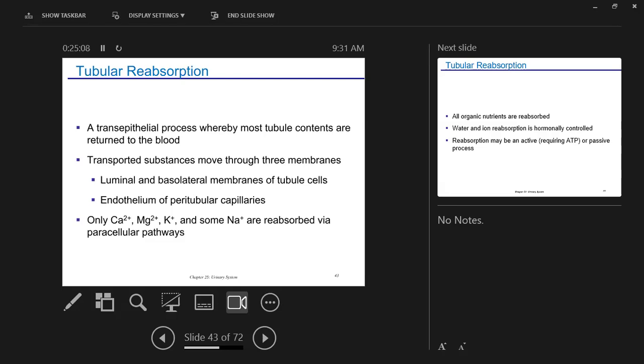These are best I can do at 9:30 in the morning. These are cuboidal cells.